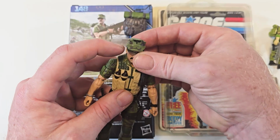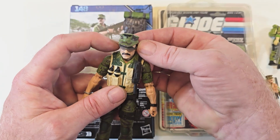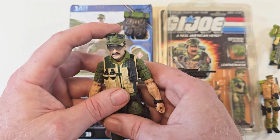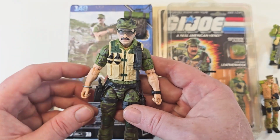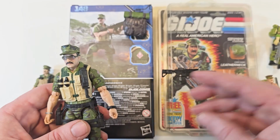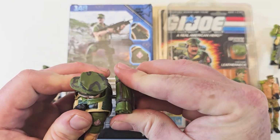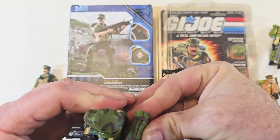So I believe this one does have a bit of collectible value, being a super popular character from the 1986 version of the figure, and they did a really perfect job in recreating this guy. So of course, you would want to have this figure in your collection.